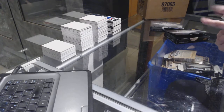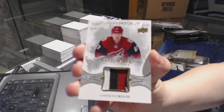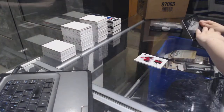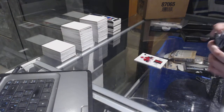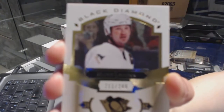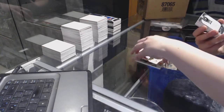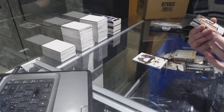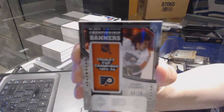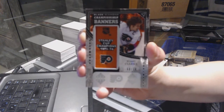We've got a rookie patch, number /299 for the Arizona Coyotes, Lawson Crouse. Number /249 for the Pittsburgh Penguins, Mario Lemieux. We've got a championship banners, number /74 for the Philadelphia Flyers, Bobby Clarke.